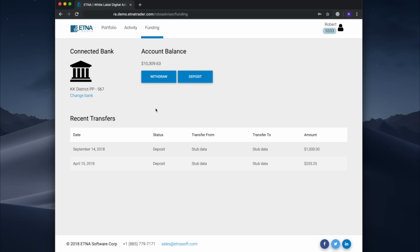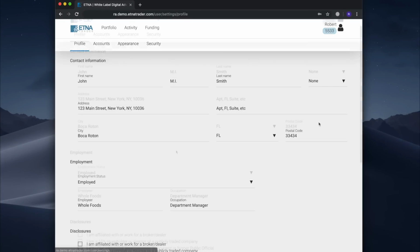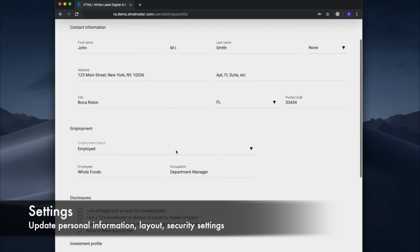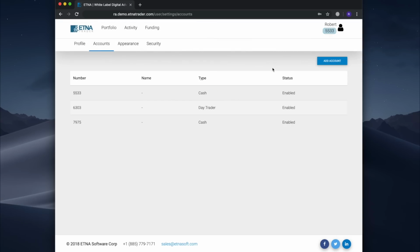And if the trader wants to change their bank, they can click Change Bank and attach a new banking account to their trading account. Alright, so the last page worth exploring is the Settings tab. So here the trader can update their information, they can add a new account, so they can have one account with a high risk, high return strategy, the other account can be dedicated to space explorations or electric cars, and all of these accounts can pretty much coexist with each other.